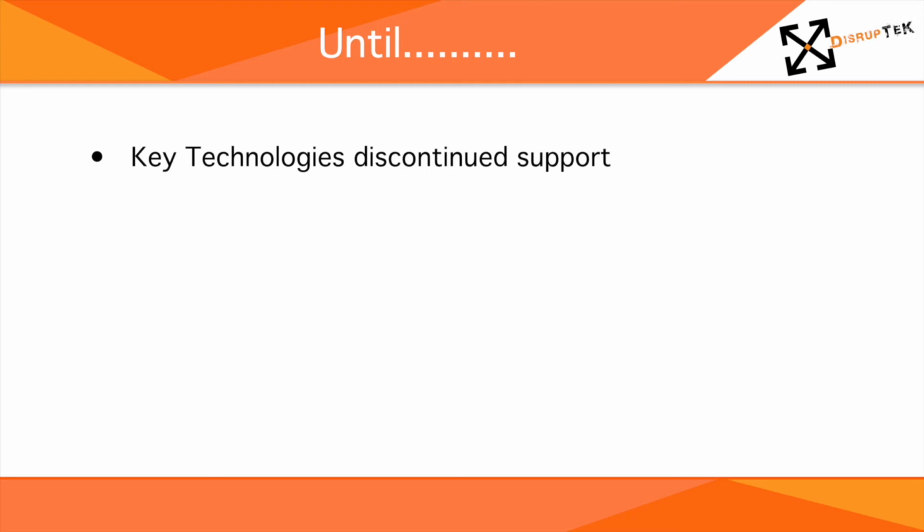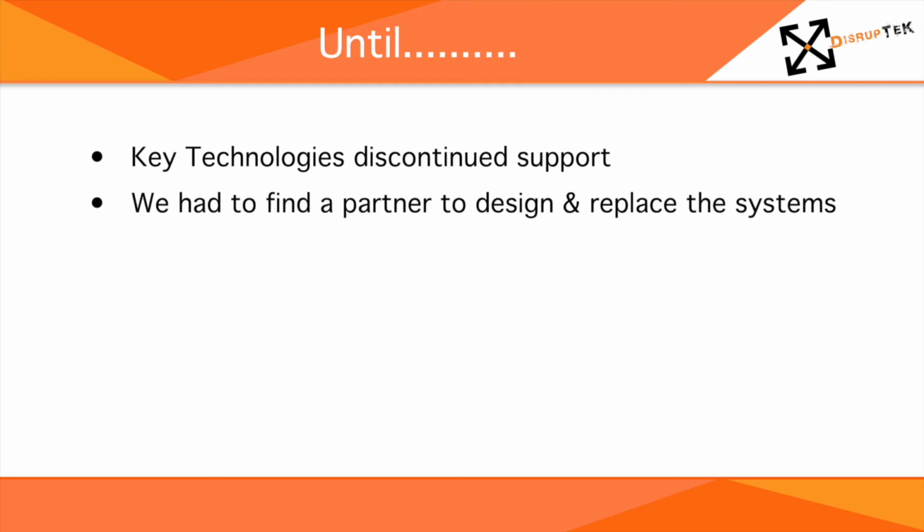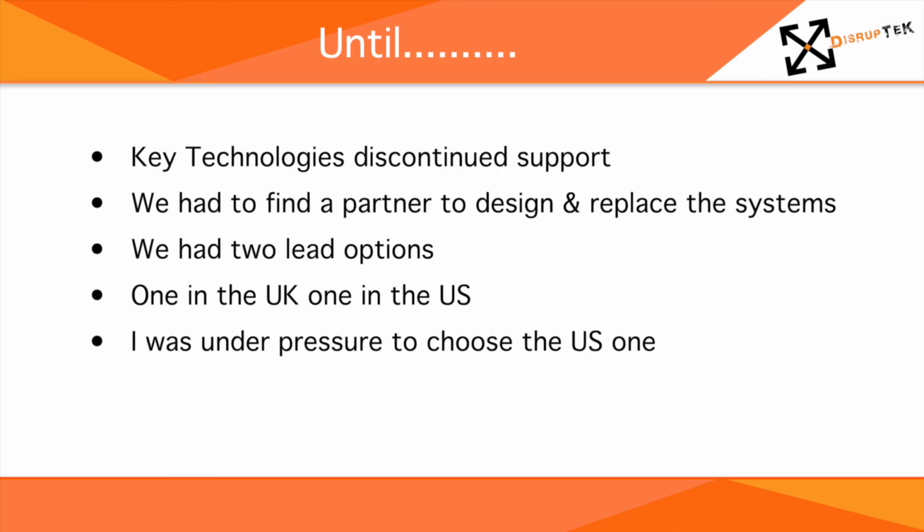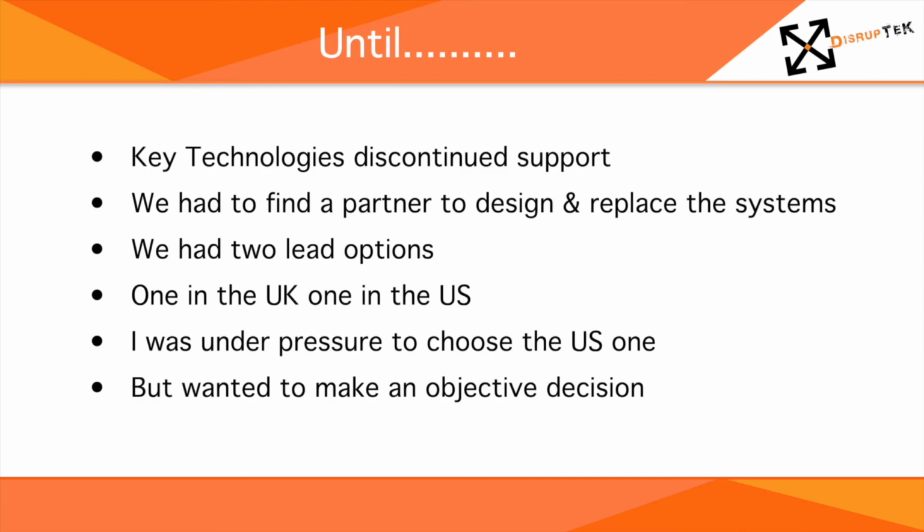My team were challenged with finding a replacement. We had two options for partner suppliers, one in the UK and the other in the US. The US one was being heavily championed by my US colleagues. But for some reason, I didn't feel right about the choice of them as a supplier. So I agreed to personally visit both suppliers and make an objective recommendation to the European senior leadership team.